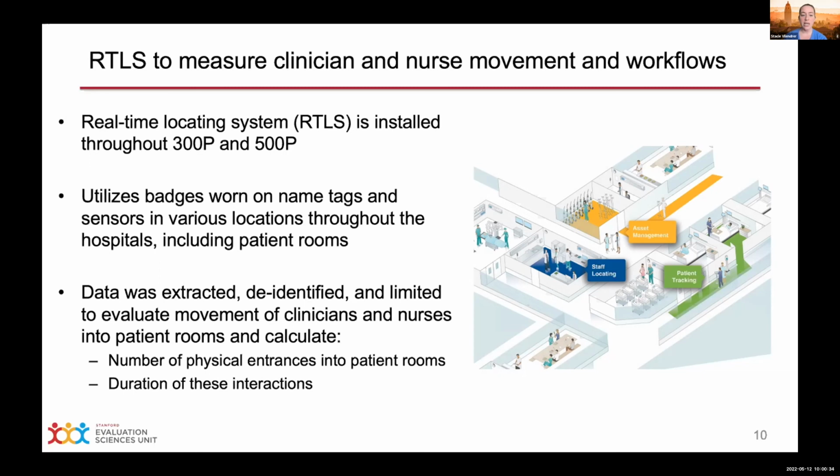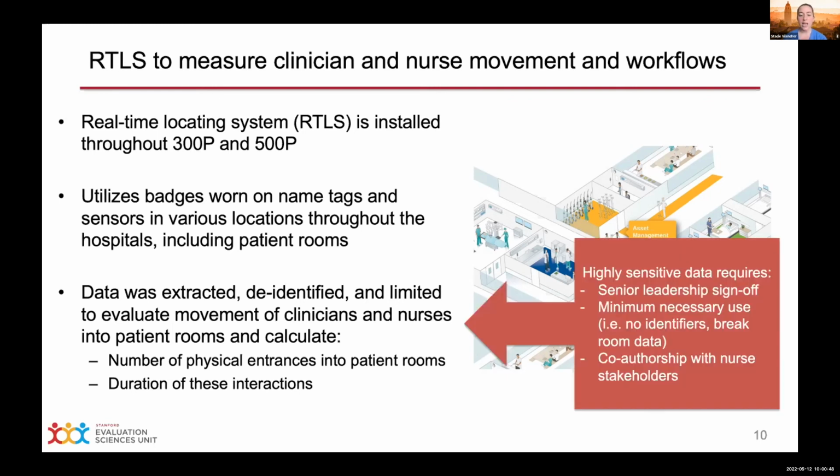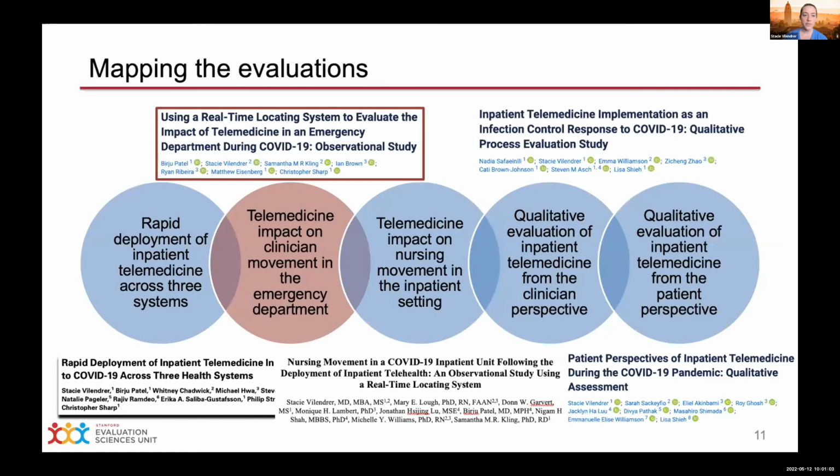This data had to be extracted, de-identified, and limited to just what was absolutely needed in order to have our various stakeholders feel comfortable. And just to highlight that, we had our leader on the board of clinical informatics. Our nursing leadership was on board with Nigam Shah's support. And so that's how we were able to use this data. Now we'll turn it over to Sam to talk about our quantitative papers.